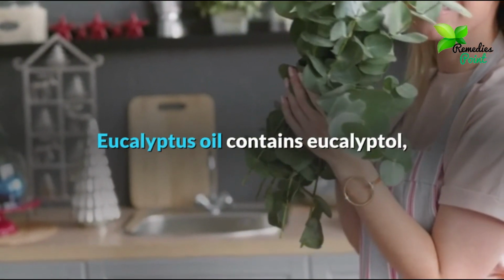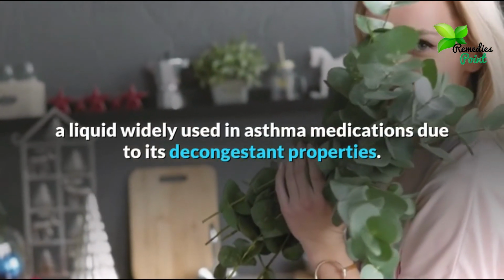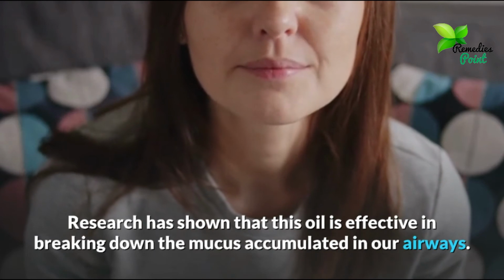Eucalyptus oil. Eucalyptus oil contains eucalyptol, a liquid widely used in asthma medications due to its decongestant properties. Research has shown that this oil is effective in breaking down the mucus accumulated in our airways.